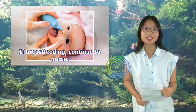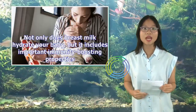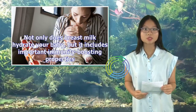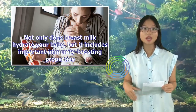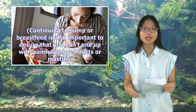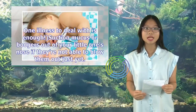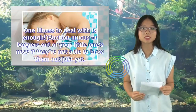If breastfeeding, continue to nurse. Not only does breast milk hydrate your baby, but it includes important immunity-boosting properties. Continuing to pump or breastfeed is also important to ensure that you don't end up with painful clogged ducts or mastitis. One illness to deal with is enough.